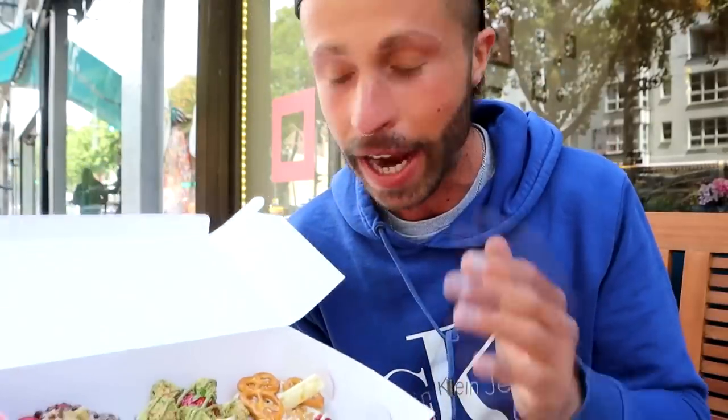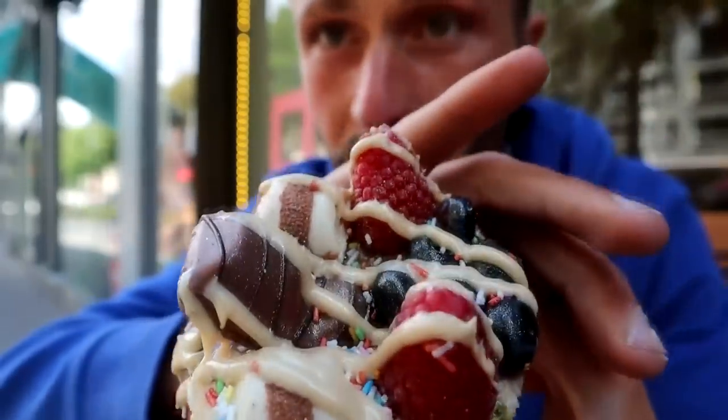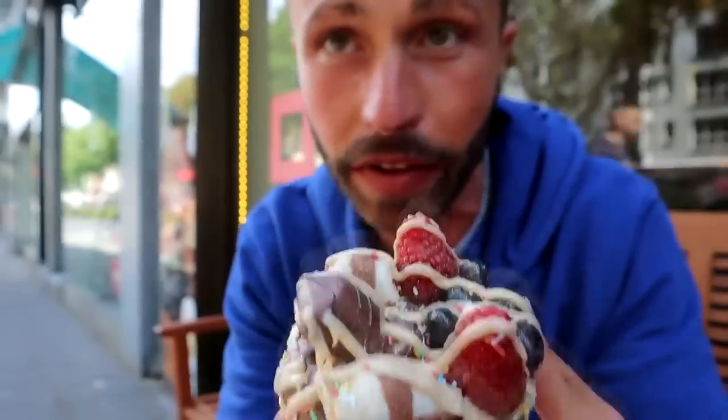2:22 p.m. He makes 6 crazy creations and I have no idea which is what. So here we got some raspberries, blueberries, Kinder Bueno white, Kinder Bueno normal, sprinkles and chocolate glaze, because it's super heavy. First bite of the lunch. Itadakimasu.